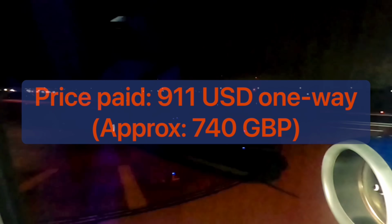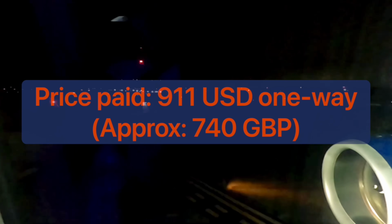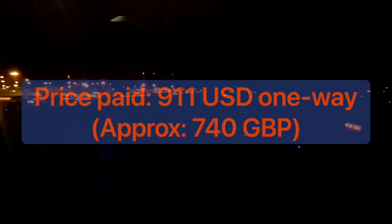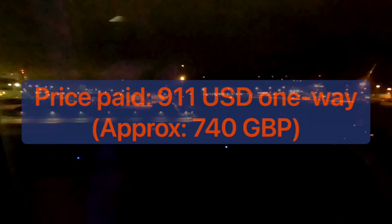And there we have it, safe and sound in LA. I paid $911 one way, which is a pretty high fare. I justified it to myself because I had a stack of COVID vouchers to burn with Delta, and because I really wanted to fly this Airbus A350.